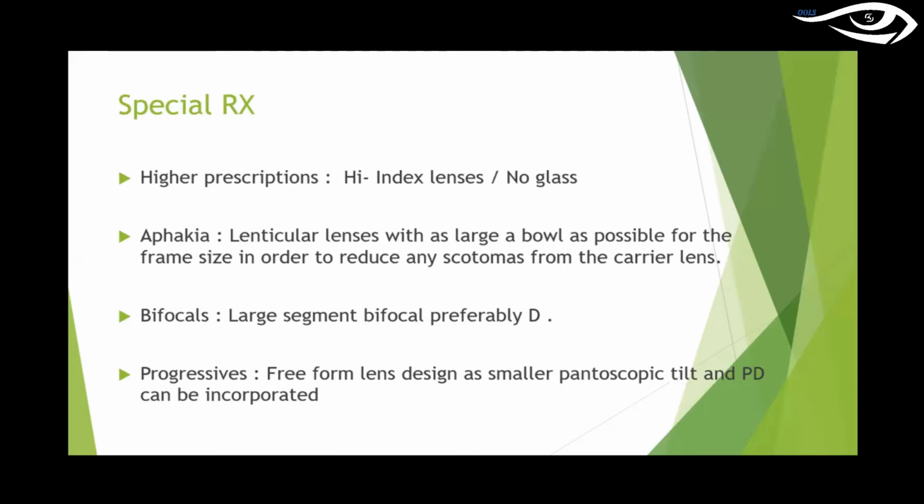Now, aphakia, the pediatric aphakics. So lenticular lenses, definitely they have the best advantages. We should look for smaller eye size, round shape. That is best. Adjustable nose pads if you're giving metal frames, and of course shorter vertex distance. That is what we will look for.